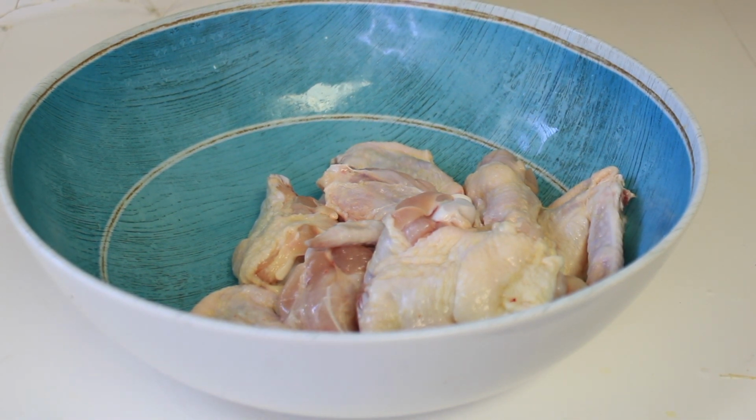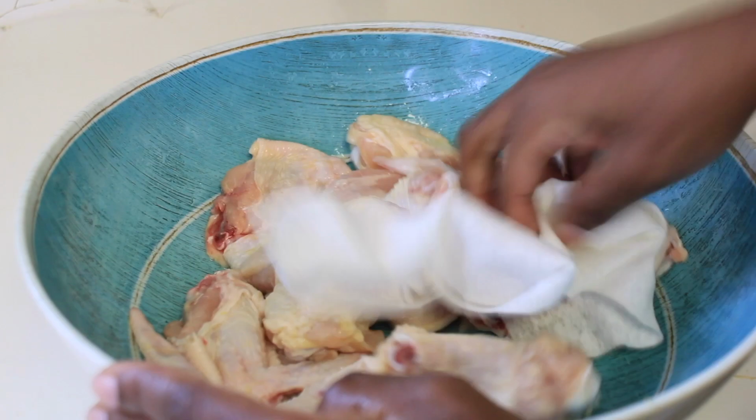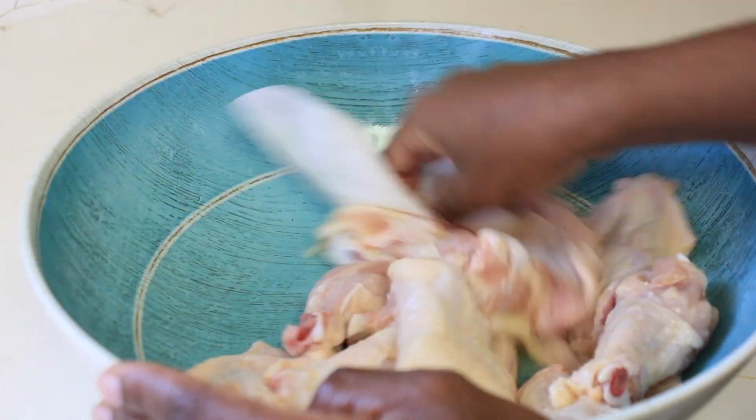So yeah, as you can see, I cut the chicken and I clean them. Now I'm gonna remove the excess of water before I go ahead and marinate my chicken.